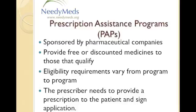It will also help you keep track of the application status, the delivery of the medications, when it's time to order refills, when it's time to renew your application. You can store patients' documents in the software, and it also makes generating reports very easy. So if you have to tell your funders the dollar amount of savings you're saving your patients every month with PAPs, this is a very good tool for that. You can also generate reports on your demographics and so on.